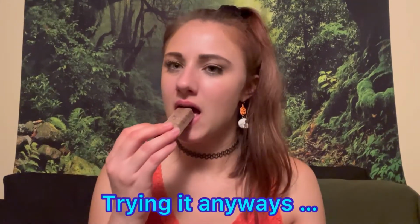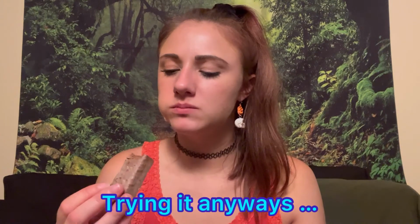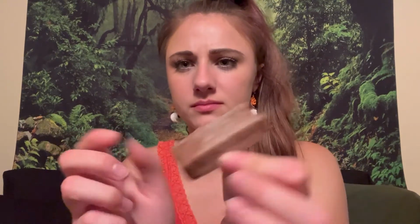It says on the package, spicy, tasty sticks. That's exactly what they are. They're sticks, and they're a little bit spicy, and they're honestly quite tasty. What I dislike is how you can't close it, because I'm not gonna eat this whole bag right now, so I gotta put this in a Ziploc baggie.